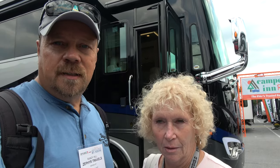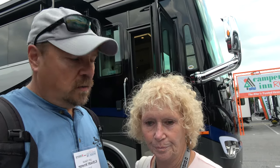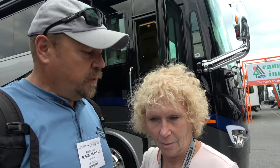So we're here at the Tiffin display, and we're checking out the Tiffin motorhomes and seeing what we can see here. These things range from about $150,000 all the way up to over $500,000. So there's something here for everybody. They're absolutely gorgeous, and the features on them are really something else. So we're taking you in there and showing them to you now, and you're going to love them.